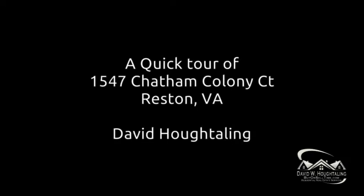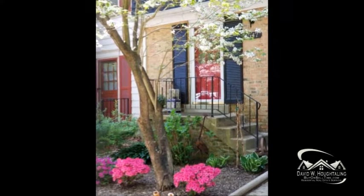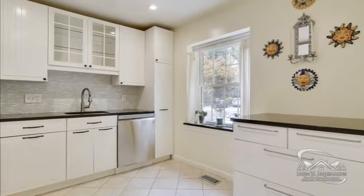View of 1547 Chatham Colony Court in Reston. This is a three-story townhouse with lots of updates.